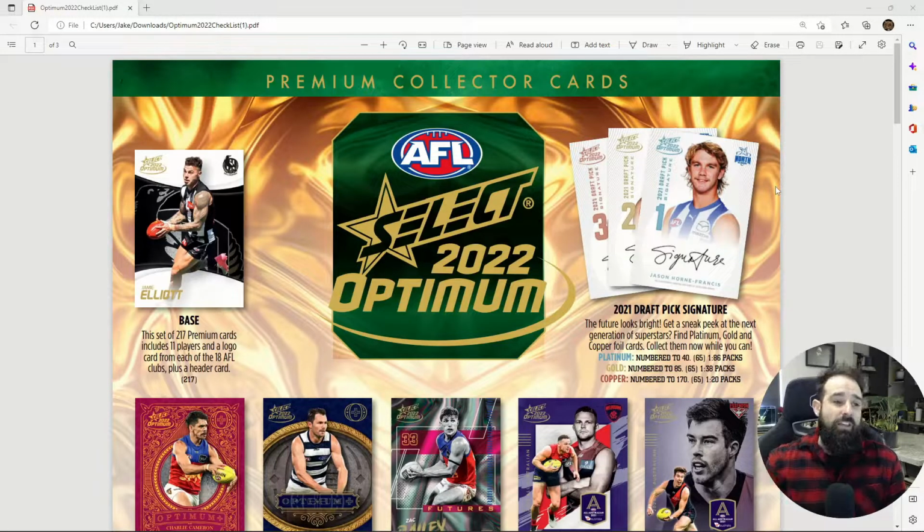Look, I guess we'll address the big one first. The big talking point here is the Nick Daicos Platinum and what that lands at price-wise upon release. For me, I think it is $2.5 grand. Straight out the box, $2.5 grand. I think that'll be a huge card.